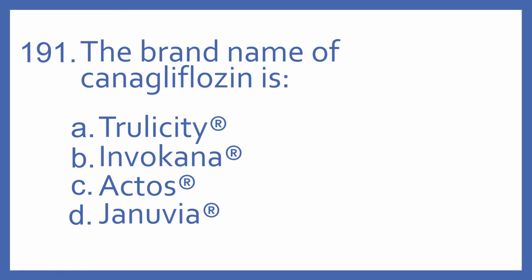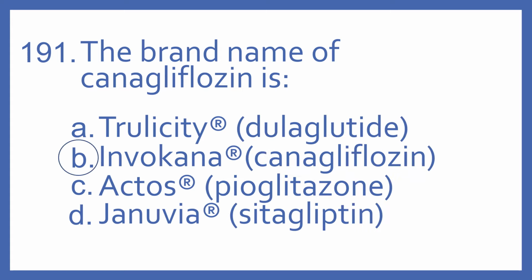Number 191. The brand name of canagliflozin is A, Trulicity, B, Invokana, C, Actos, or D, Januvia. And the answer is B, Invokana. That's the brand name of canagliflozin. Trulicity is the brand name for dulaglutide. Actos is a brand name for pioglitazone. And Januvia is the brand name for sitagliptin.